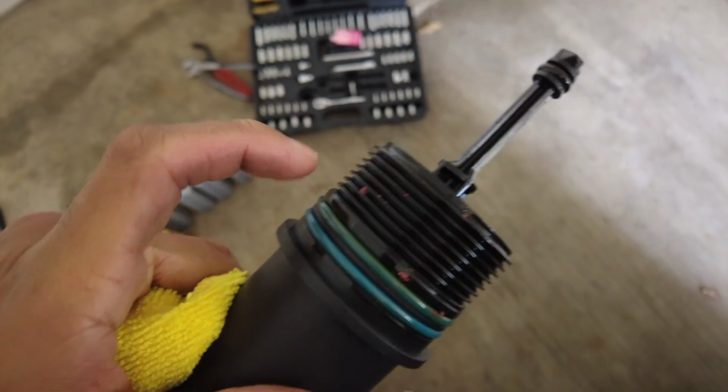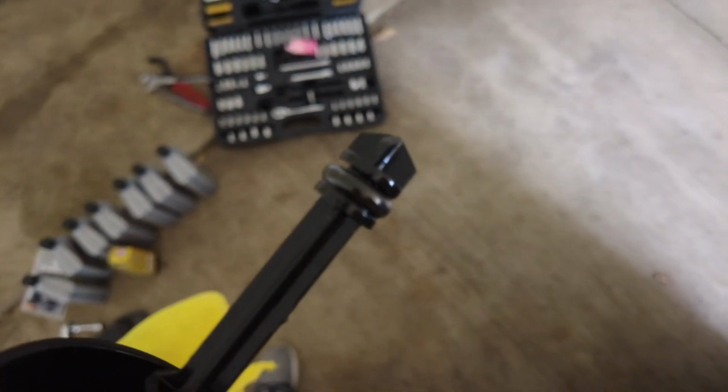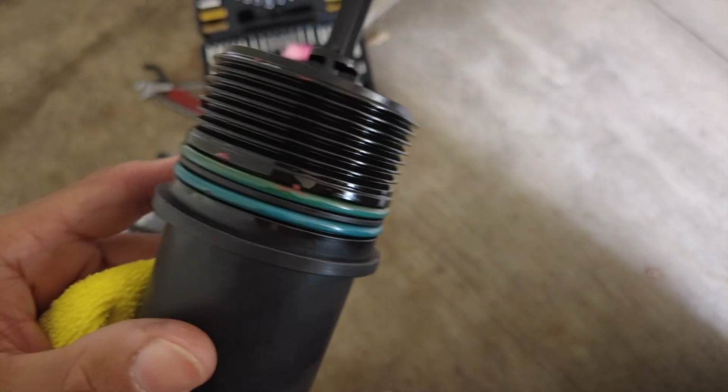When you get your new oil filter right here, make sure that it has the appropriate O-rings in it, all right, because there are 2 O-rings right here that you have to replace, and then there's one right here on the top. All right, so let's go ahead and pull this filter out.